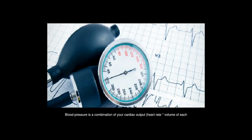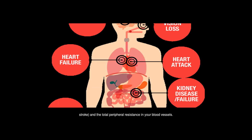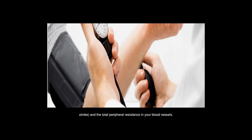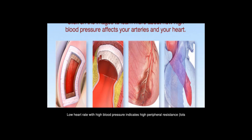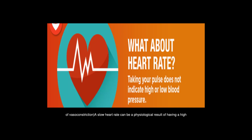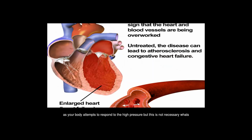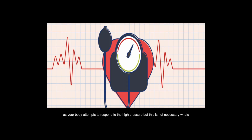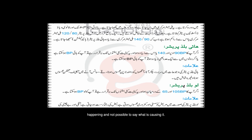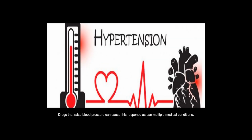Blood pressure is a combination of your cardiac output, heart rate, volume of each stroke, and the total peripheral resistance in your blood vessels. Low heart rate with high blood pressure indicates high peripheral resistance, lots of vasoconstriction. A slow heart rate can be a physiological result of having a high peripheral resistance, as your body attempts to respond to the high pressure, but this is not necessarily what's happening and not possible to say what is causing it. Drugs that raise blood pressure can cause this response, as can multiple medical conditions.